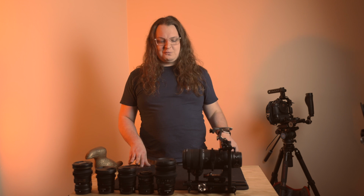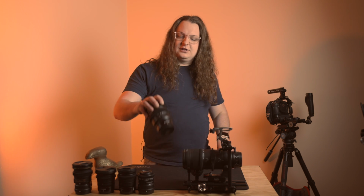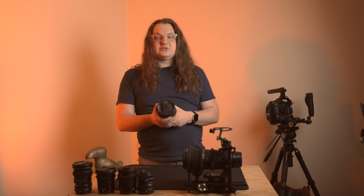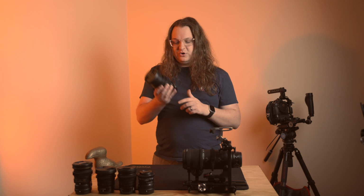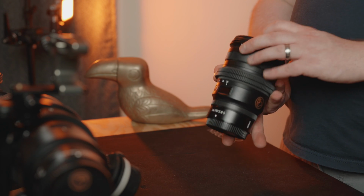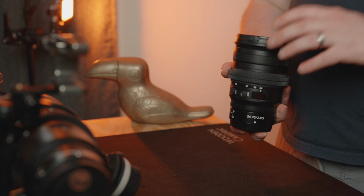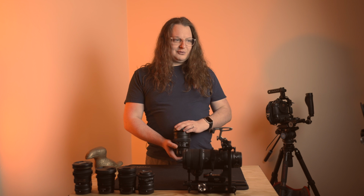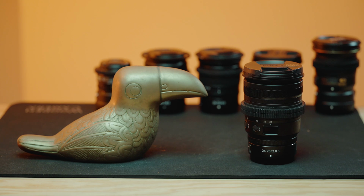Okay, we've made our way to the main event, the 24-70 2.8. When I first got my Z6, this is the lens that I got with it because I said I want the lens that can do it all. This lens takes the best videos, the best photos. It has very little focus breathing. I have done so much professional work with this lens and I love it, love it, love it. It is so well built.